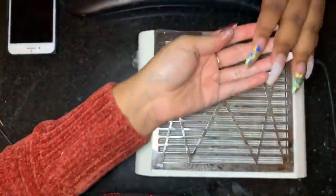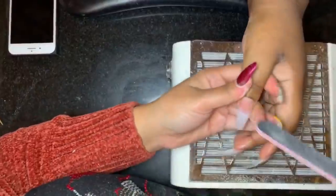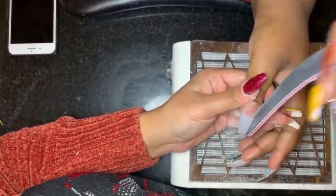I guess they're done shooting now. The sequins will be on my website once I restock.